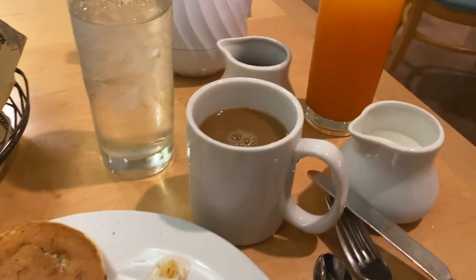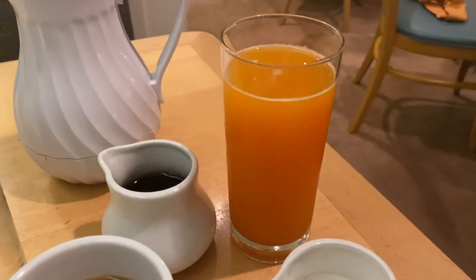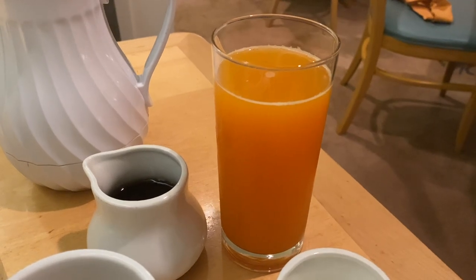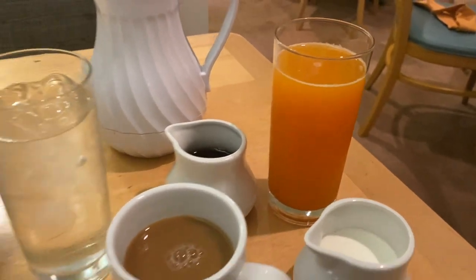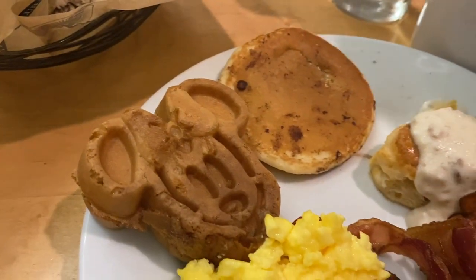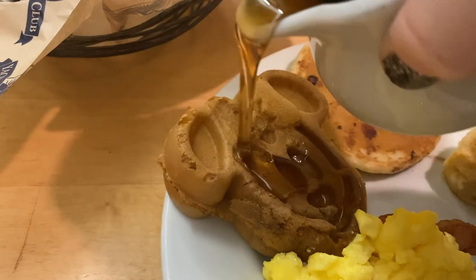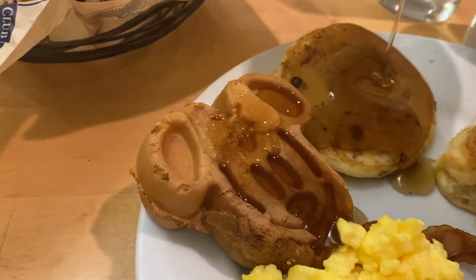And they also bring out a coffee, a juice, tea, they also have passion fruit orange guava juice here, POG juice, which is really nice. Gotta get some POG juice while I'm here. All right, time for some syrup. Oh, deliciousness.